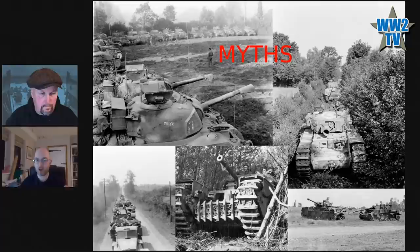On the 22nd of July, there's a big raid they do. On the 21st of July, they do run Shermans all over Hill 112 and Hill 113, Churchills all over Hill 112 and Hill 113, firing smoke and shooting up the Germans and all sorts. The Germans claim like 10 destroyed tanks.